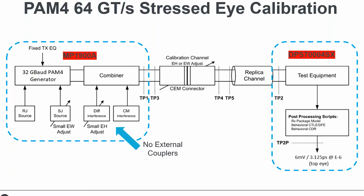TP3 is after a 1 meter cable connection. So now we are calibrated at TP3, and that serves the short channel, and we'll also calibrate TP2, that is the long channel after the calibration channel and the replica channel are added in the system. And that calibration point will be connected to the DPS 70K SX scope to capture the waveform and do the post analysis.